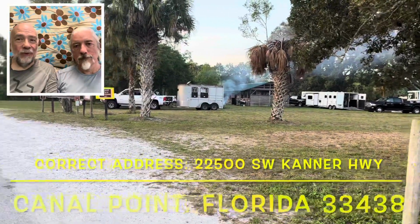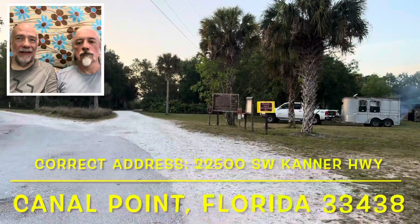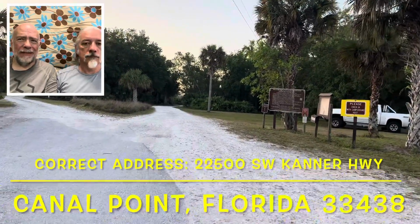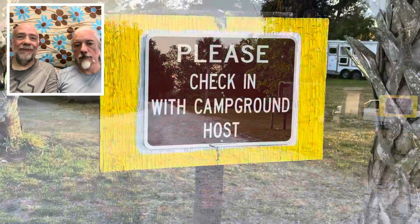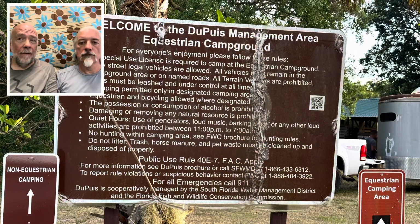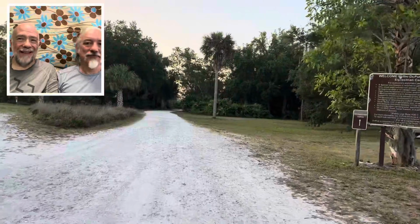Okay, so the DuPuis Equestrian Campground is located at 24500 Southwest Canner Highway, Canal Point, 10 miles to the west from Indiantown. It is hosted, so there's a campground host where you have to check in. You don't necessarily have to do it right away. They were out shopping when I first got there. All the rules are posted there at the beginning.